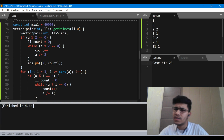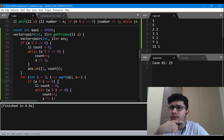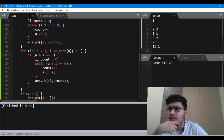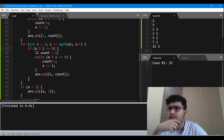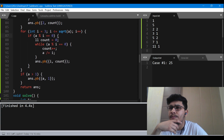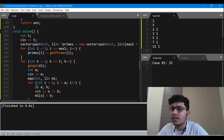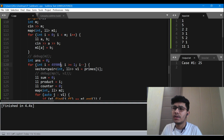Okay, so it is taking some pre-computation time, but this will be fine then. Let me just quickly check my code. If A modulo I equals 0, count plus plus. Okay. So we are getting the primes here. Return the maximum.